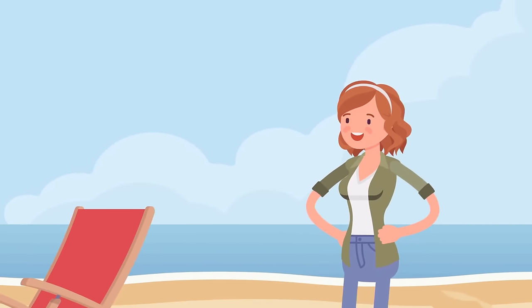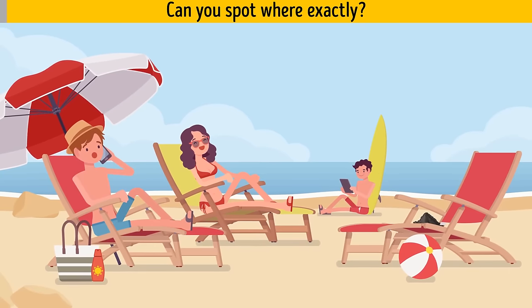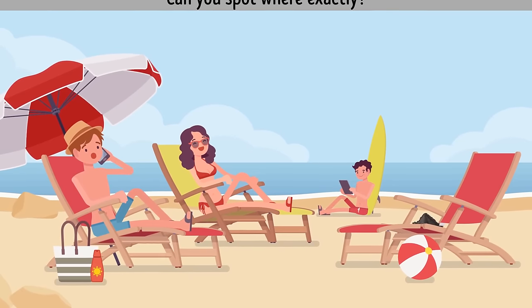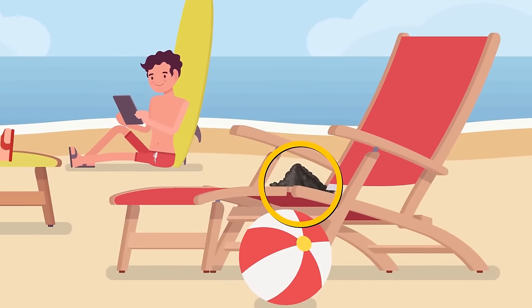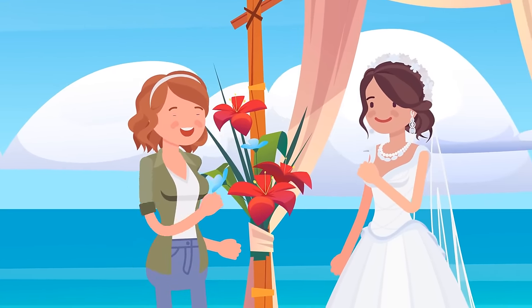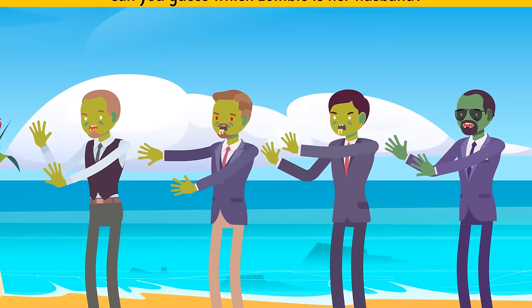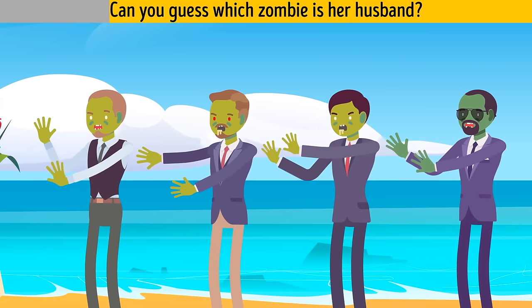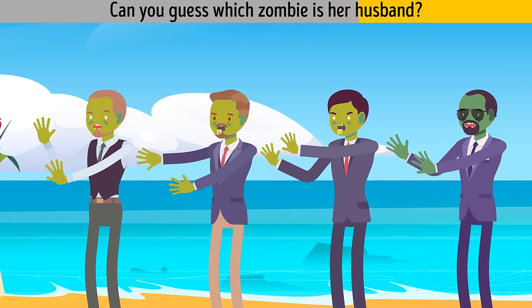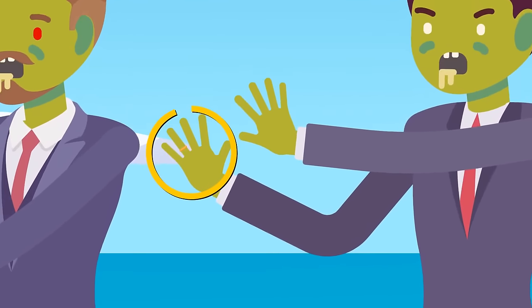Cassie goes to the beach to sunbathe. There's a vampire on one of these sun loungers. Can you spot where exactly? This pile of ash on the right used to be a vampire. There's a wedding ceremony on the beach. Unfortunately, after dinner, all the males at this party turned into zombies. Can you guess which zombie is her husband? It's this guy. He's wearing a ring.